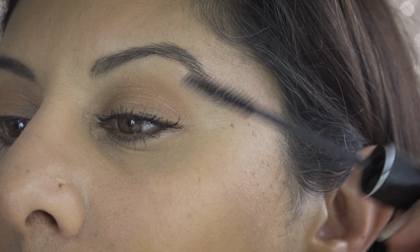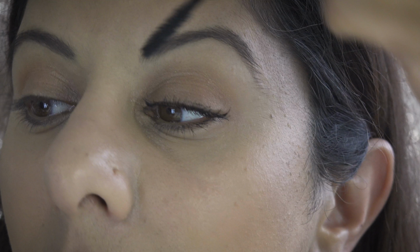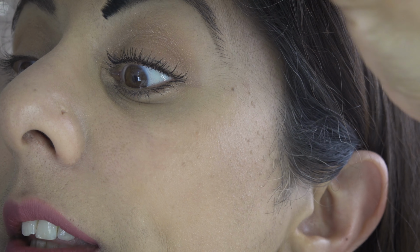Okay, so I'm just building up the layers and I can see it starting to get a little bit spidery. I don't really like spidery lashes too much. At this stage where it is, it's fine, but if I continue, it would go quite spidery. It promises to curl the lashes, and it has curled my lashes, actually. My lashes don't stand to attention like this, so this is brilliant. It says it doesn't smudge, so it's waterproof.